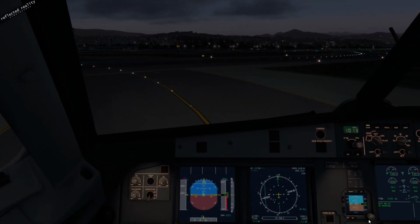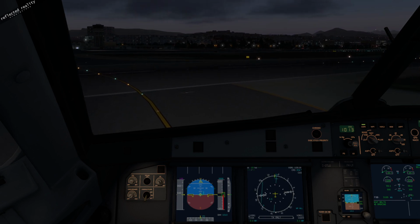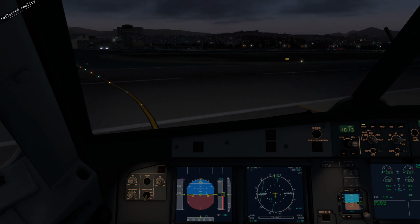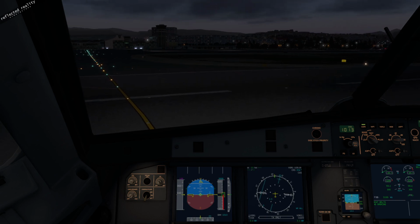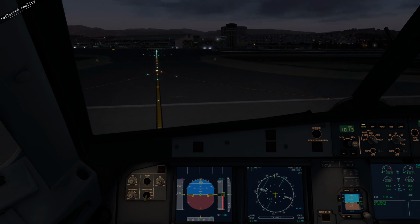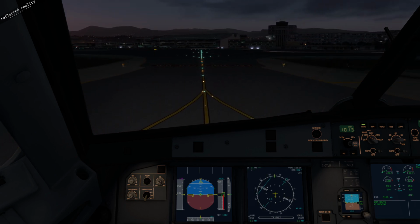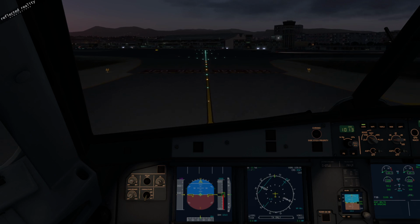That's probably the one thing that's not ideal, because that 30-foot call, you can really depend on it on the aircraft. You wouldn't touch the pitch until about 30 feet. If you do that on this aircraft, you'll just bury it, you'll just go straight into the ground.